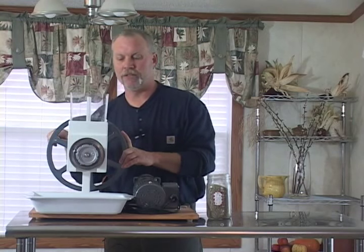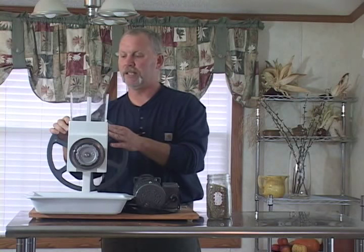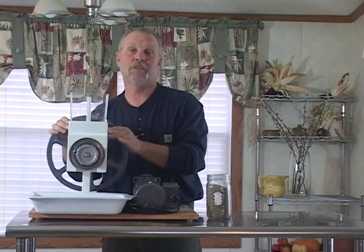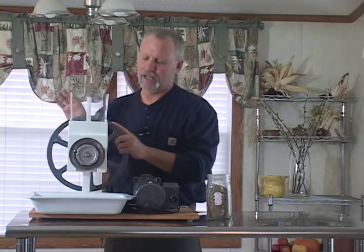Okay, we're demonstrating our Country Living grain mill in the manual position right now, which we would recommend that you have at least one manual mill in your house, because you never know when the electricity is going to go out. You may be using your oven for baking bread. You may be getting down to basic homestead living. So it's good to have one of these.